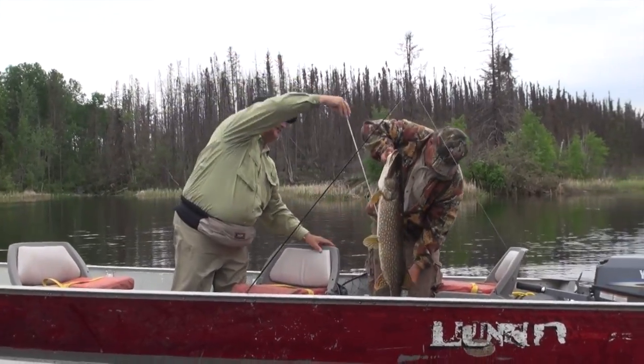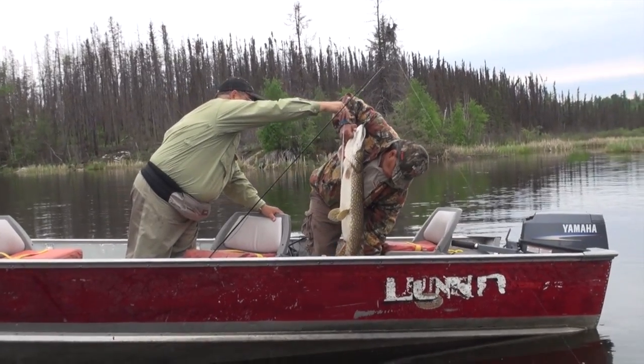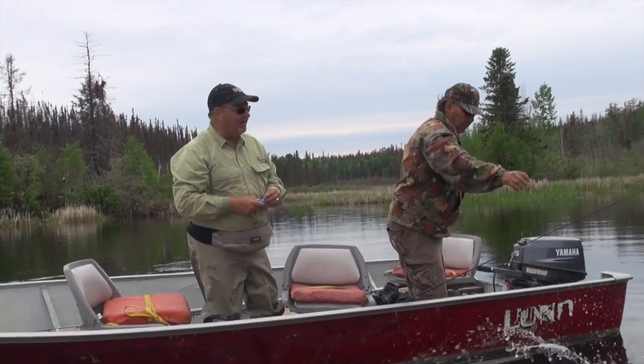Last week they said they were catching them approaching 50 inches, so there really are some great northern pike here.